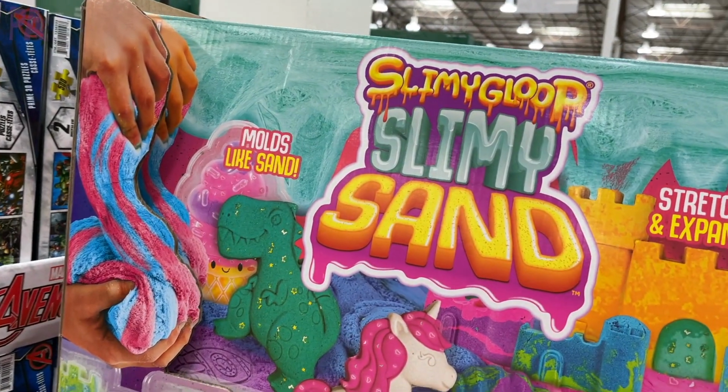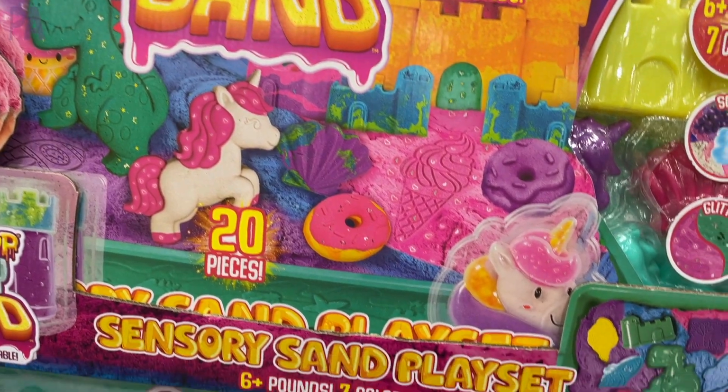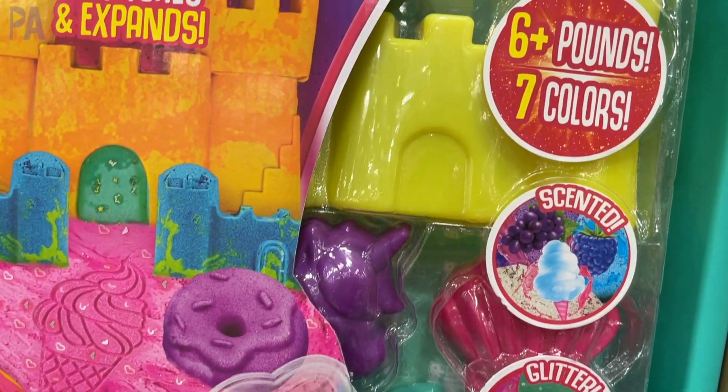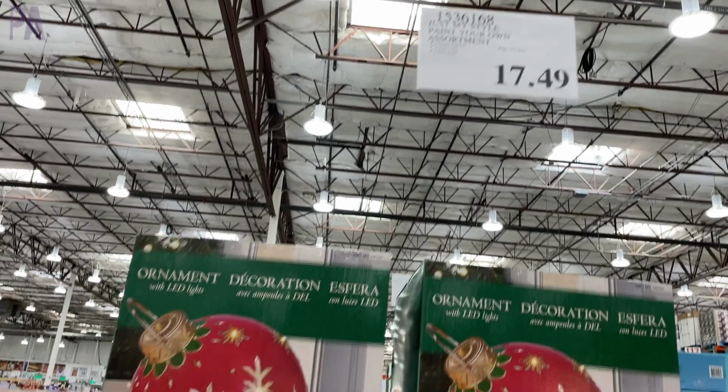Slimy Gloop, Slimy Sand. This kit has a lot in it. There's 20 pieces. There's mold, there's sand, there's different types of sand. It's scented and glitter, 6 pounds in 7 different colors. It's $16.99. For $17.49, they have these really fun paint your own sets.